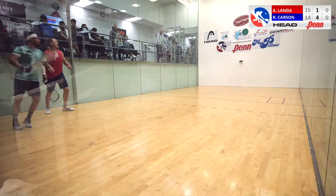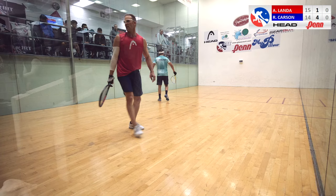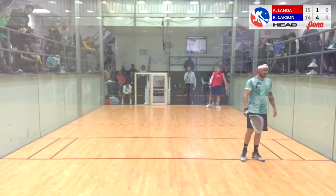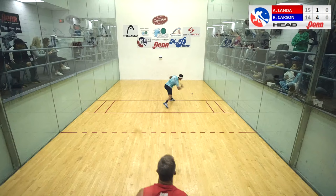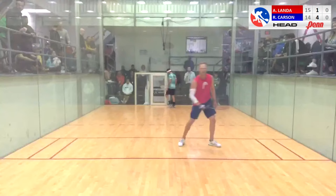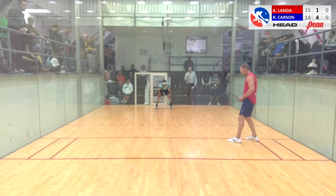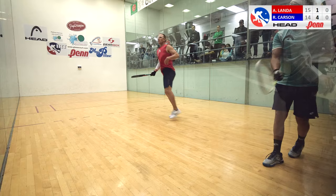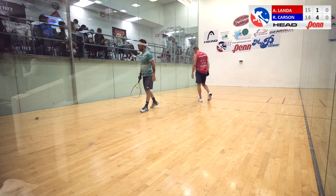This is a rally and a half. Good reset going to Rocky's forehand. Set up off the back wall, and he skipped it in big time. That little frame right there of the door to the court just messes with the player sometimes. Good return there. Bad serve. That's another point right there. Carson.